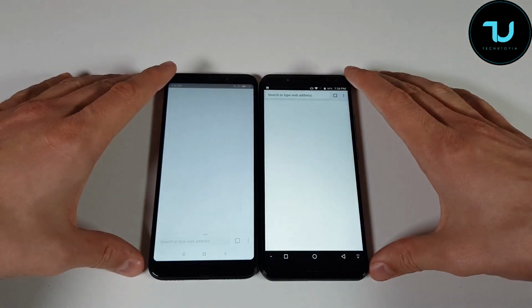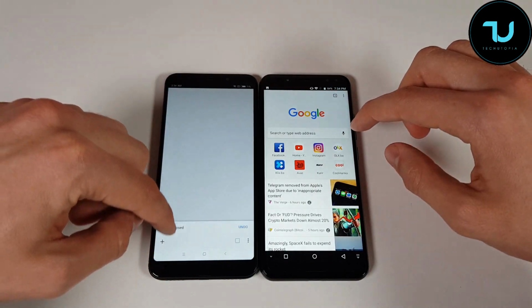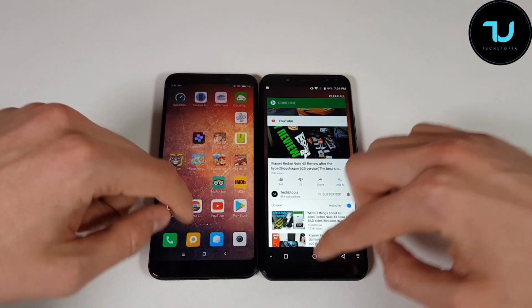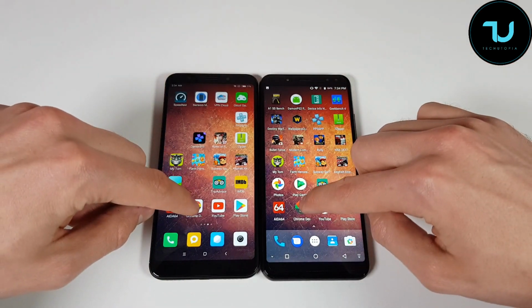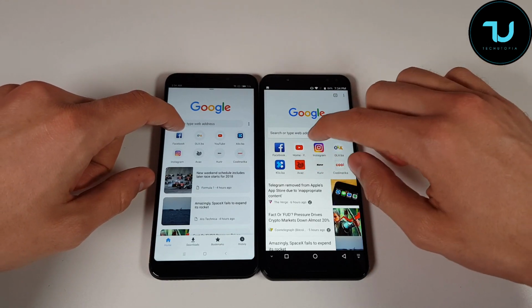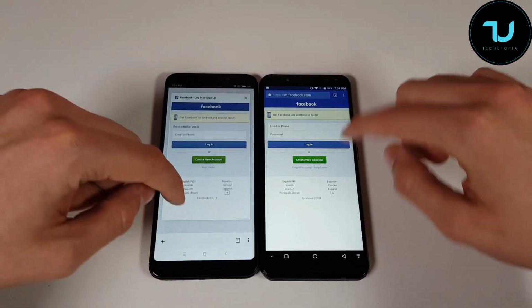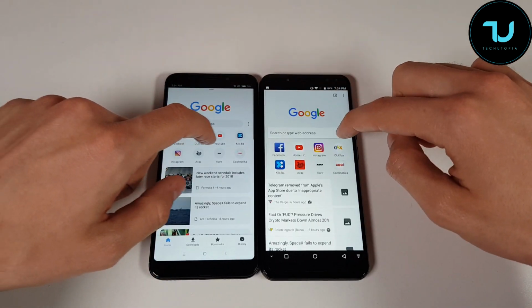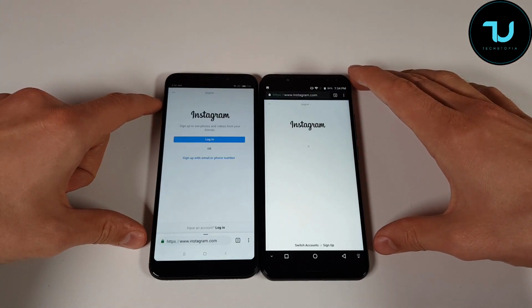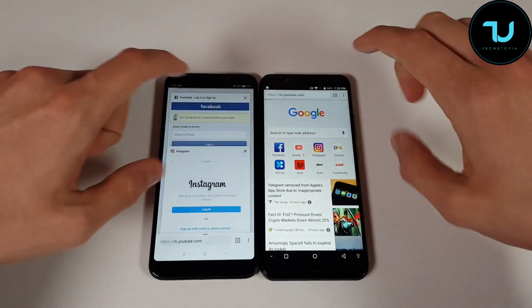1, 2, 3. Again, I had something open in the background. Damn it. We'll just close it there. No problems. So let's go again. 1, 2, 3. I think Redmi 5 Plus there. Let's go with Facebook. Vernee X. Let's go with Instagram. Redmi 5 Plus. Let's go with YouTube.